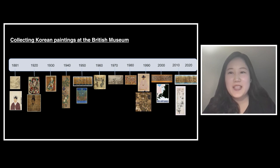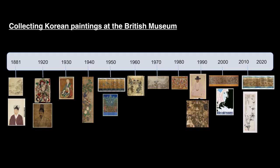To briefly go over the painting collection's growth, the first Korean painting entered the museum in the late 19th century, and it slowly grew through donations and purchases. This slide shows some major acquisitions of paintings throughout the time. The collection greatly expanded in the 1990s before the opening of the Korean Gallery in 2000. Then curator and now the keeper of the Asia department, Jane Portal, purchased a large number of 20th century paintings and prints, including a group of shamanist paintings. In the 2000s, following the two visits to North Korea by Jane Portal, the collection gained North Korean paintings and prints, which added a touch of distinctiveness to the collection.